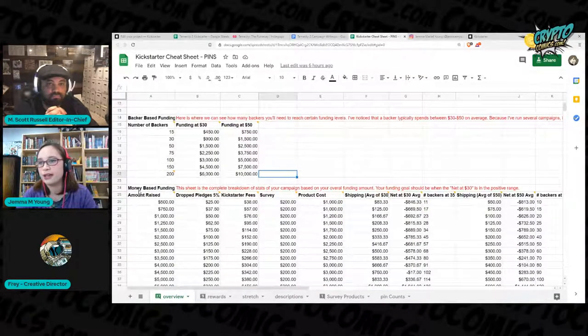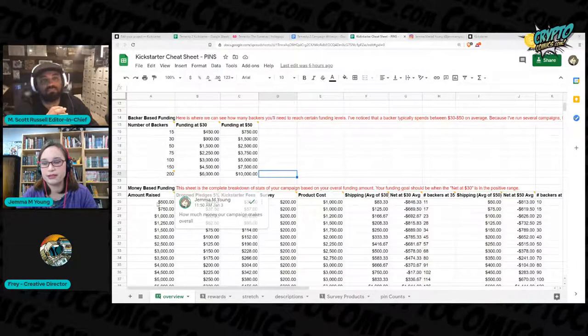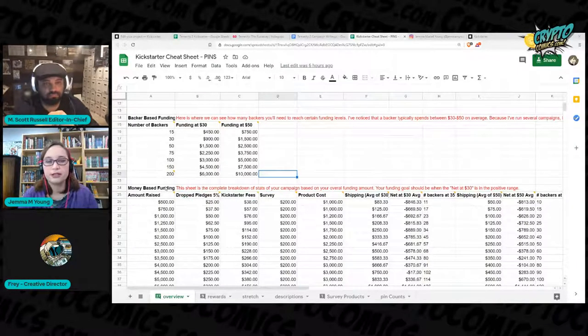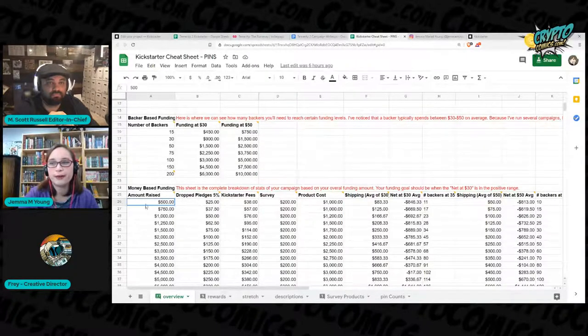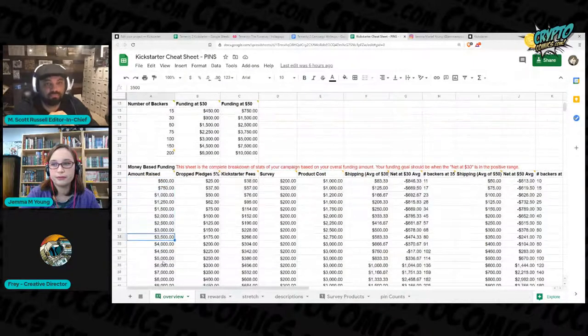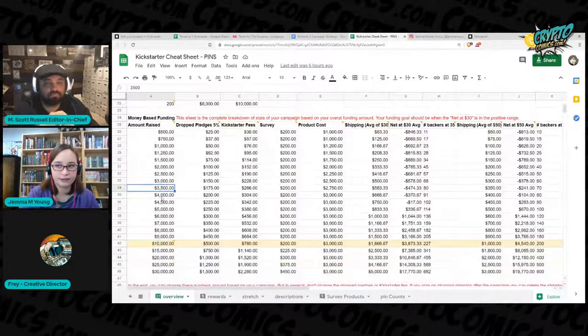And then we have our base funding spend, like funding levels right here. So on the left is how much your campaign actually has made. I've broken it down to 500, 750, pretty low numbers at first, and then it just kind of bumps up after a while. You can change these numbers however you want, closer together or farther apart, and it should correctly send everything down the line.